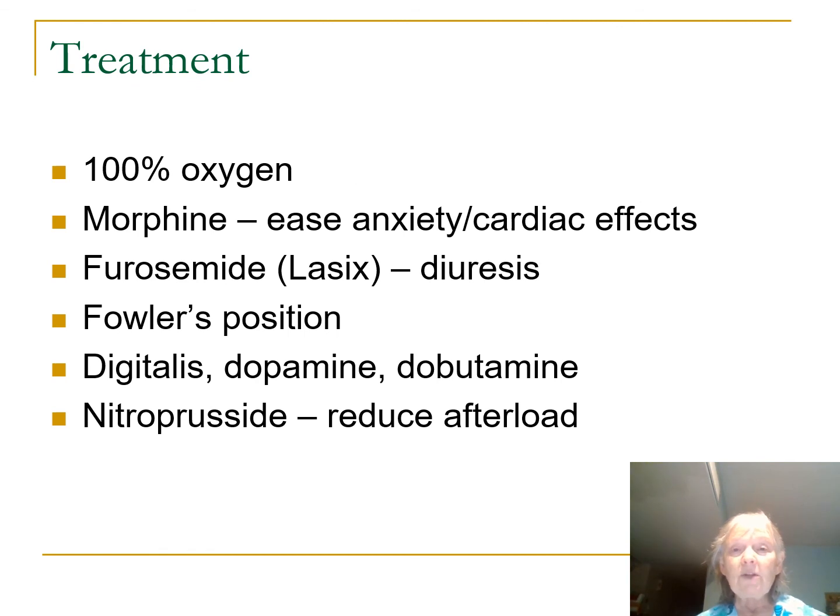And how are we going to treat this? Basically, we're going to go ahead and give you 100% oxygen because you need it. Morphine is really good because it relaxes the vasculature. And when it relaxes the vasculature, it also eases your anxiety. So it's really good as far as that goes. However, you don't want these people standing in the middle of the room because they're probably going to end up on the floor.